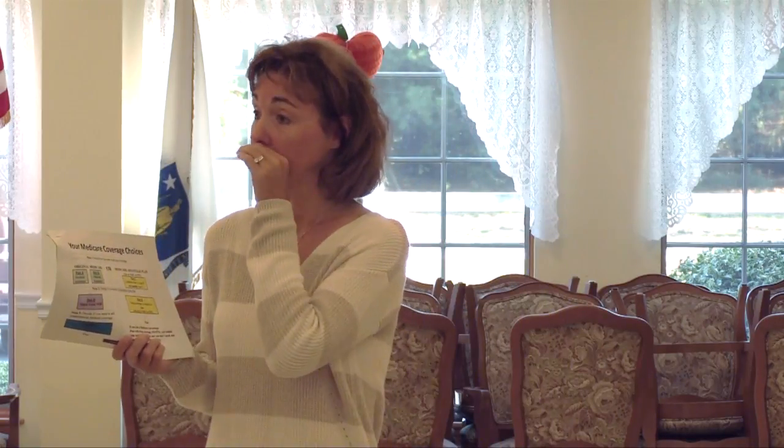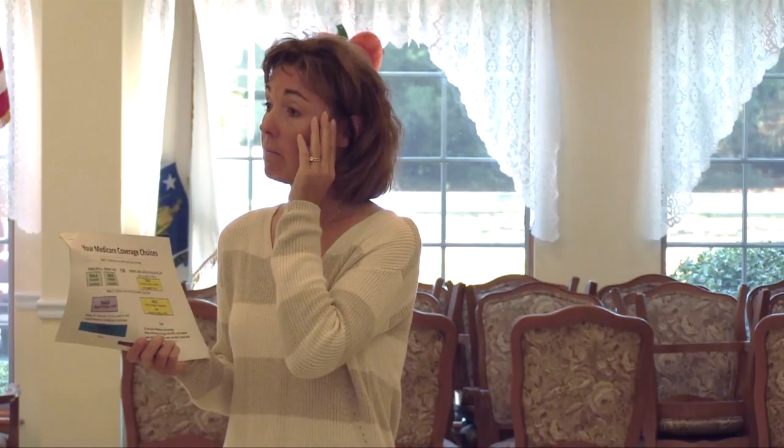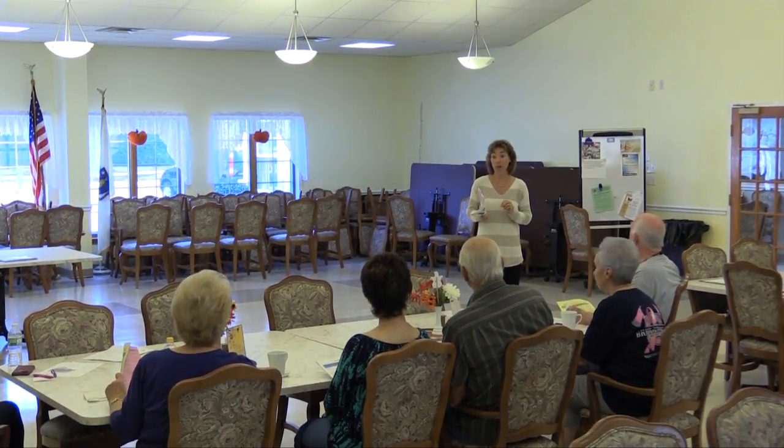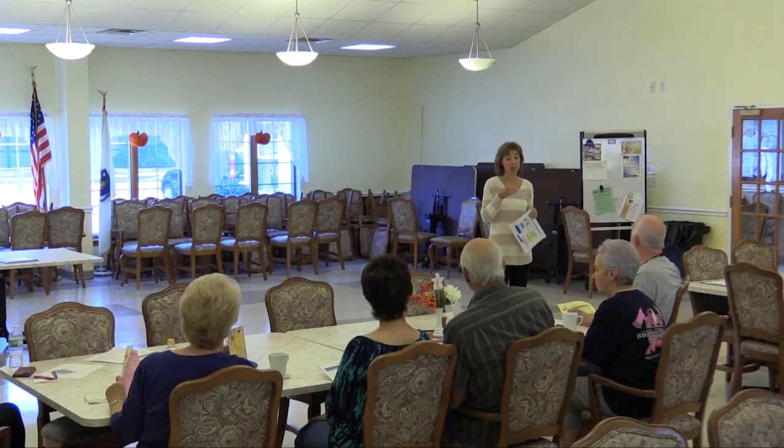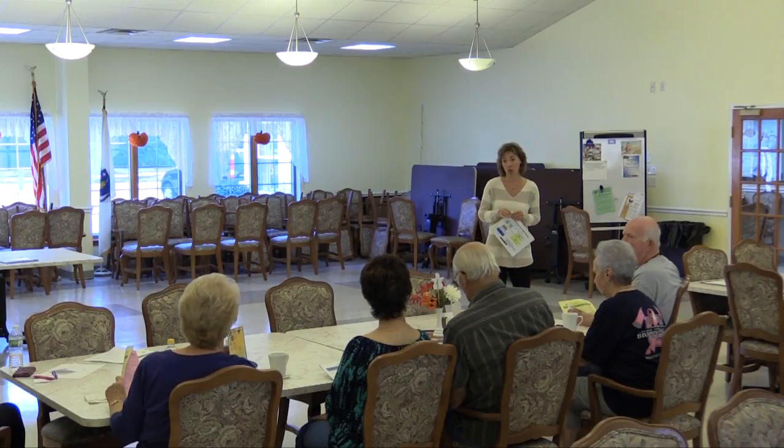Do they take those out separately, or do they take them right out of your Medicare if you want them to? The supplemental policies are not going to come out of your Social Security check, so they're going to bill you separately for that. I think you can set it up with them to have it come out of a local bank, but it's not going to touch your Social Security check.